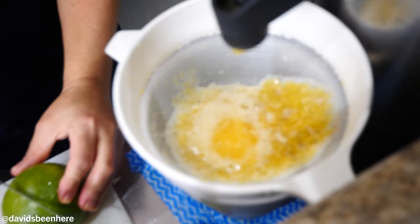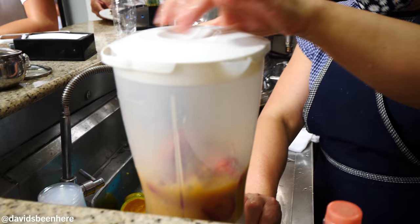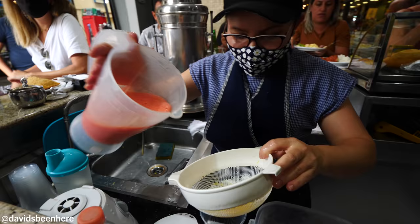It's basically orange juice mixed with lime, mixed with strawberries, right? Yeah, strawberry and orange. Oh wow, what a cleanse. Amazing. It's like a strawberry daiquiri with lime juice and a slight orangey taste. It's more strawberry.